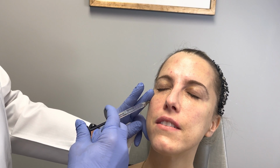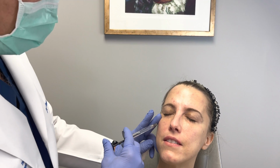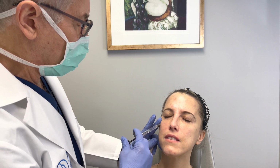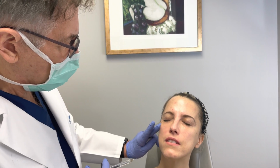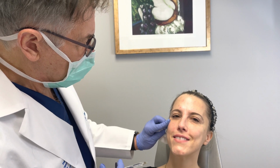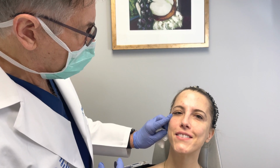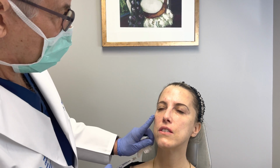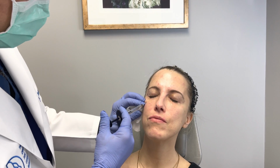Contour is nice because it has a high G prime. So the studies say that it's going to last a year, but the really important thing is that we're trying to build up her collagen. So as this disintegrates, it stimulates her own collagen. But you can see how now she has some cheekbone, whereas before this one is flatter. Now just a tiny bit more, and then we'll go to the other side.